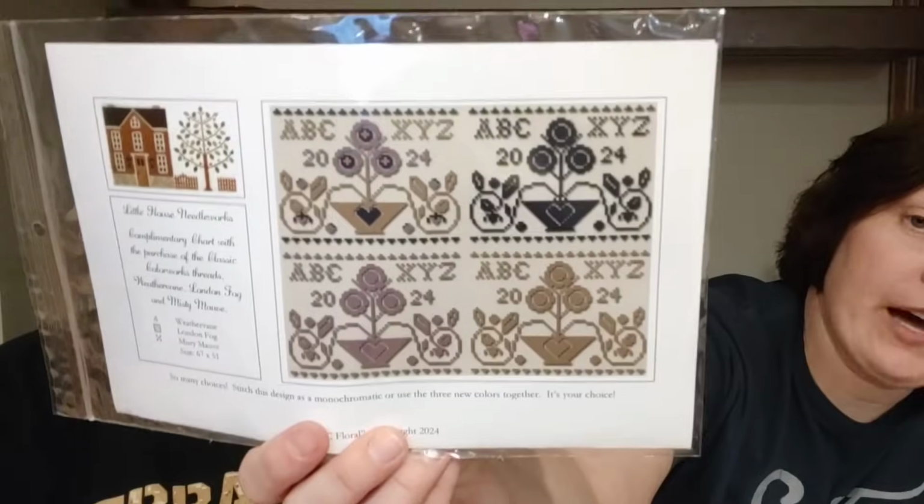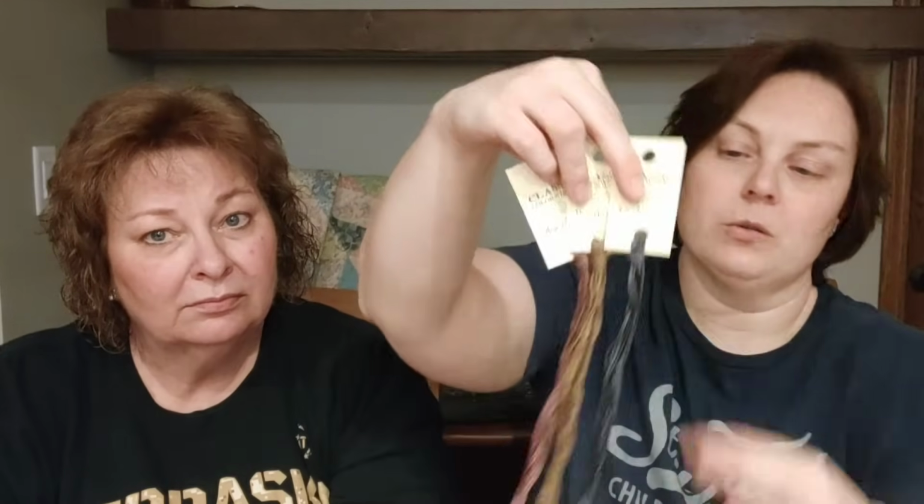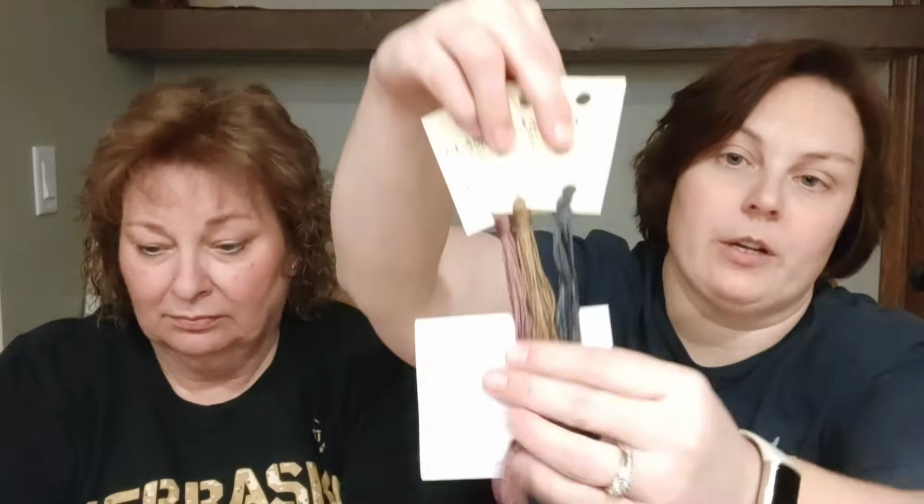And, well, we'll try. And then Little House Needleworks, actually Classic Colorworks, came out with 3 new colors. Hold on a second. I couldn't show you without showing the pattern. It comes with a free pattern that showcases those 3 floss colors if you're interested in doing it. But the colors are gorgeous. There's no way to see that. There we go.